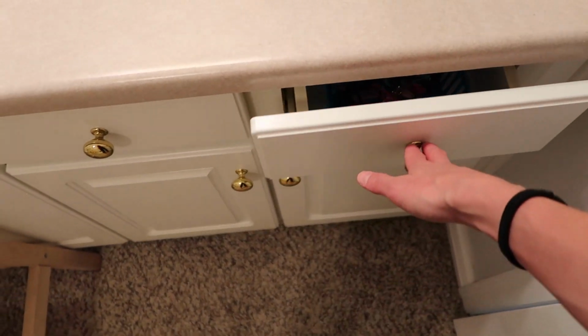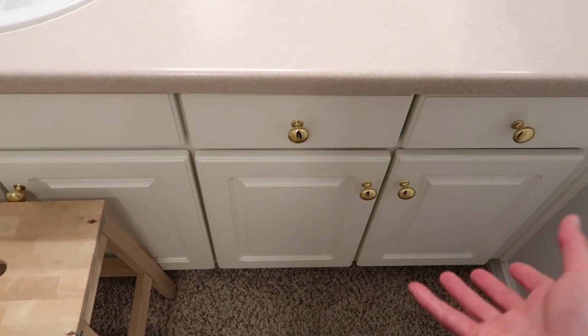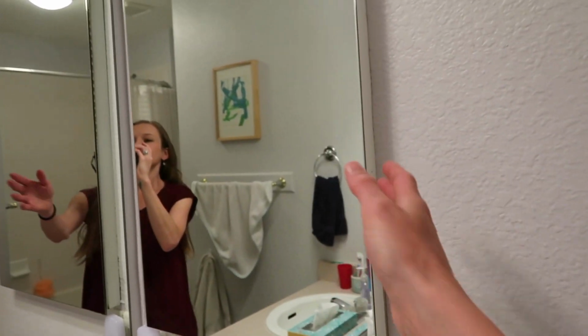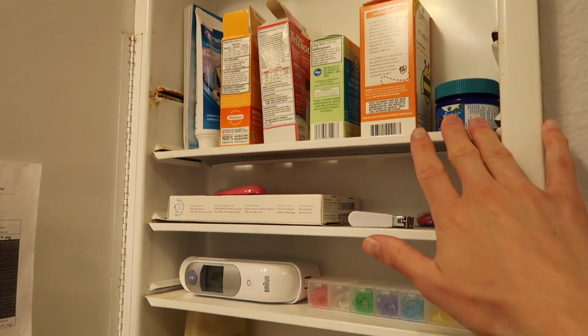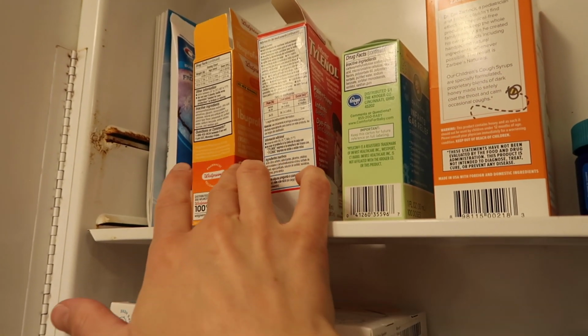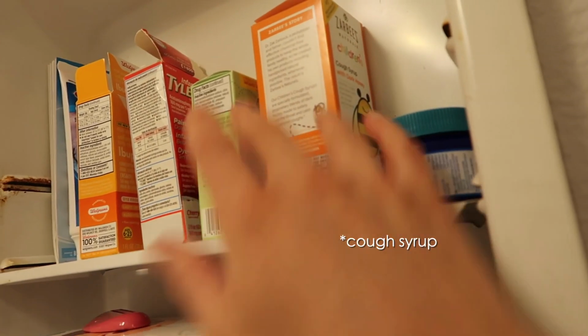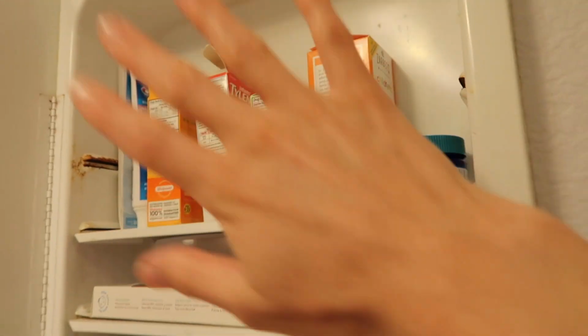So I really aim not to keep anything dangerous in any of these drawers or cabinets, because I know that the kids are going to go through them and I don't want them to get hurt. Up here in the medicine cabinet, the top level here is just all of her medicines. I've got some extra toothpaste that came with her electric toothbrush, some ibuprofen, Tylenol, gas relief for Mia, cough drops, some vapor rub stuff. So basically all the medicine.